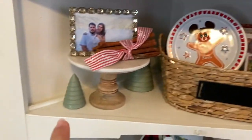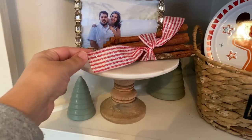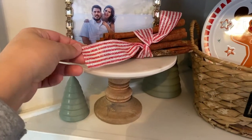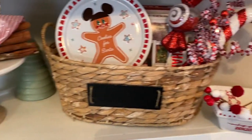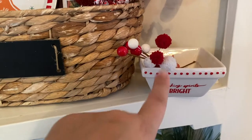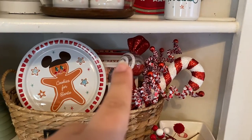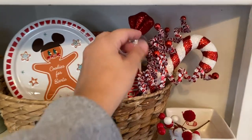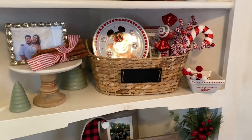And then I bought some cinnamon sticks, and I just kind of got that cute ribbon that looks like candy, like a candy belt thing. It is so cute. And then here, this is actually from Michael's, with little pom-poms. These little sticks are from Michael's, the candy canes from Michael's, and then these little swirly things are from Hobby Lobby. So I just added that because I like to keep my little basket out.